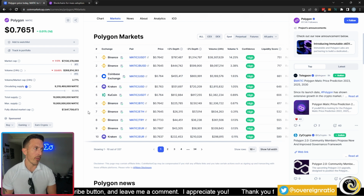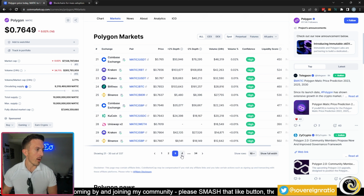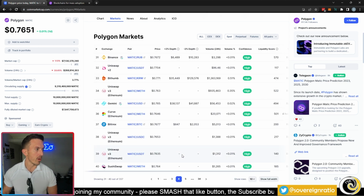You can currently get Polygon on Binance, Coinbase, Kraken, KuCoin, Bitstamp, Bitfinex, Uniswap, Bithumb, Gemini, Curve, Bittrex, and pretty much everywhere else that is any sort of exchange at all, you can get Polygon. Not in big quantities because there's not a whole lot left, it would appear.